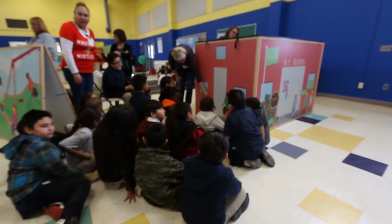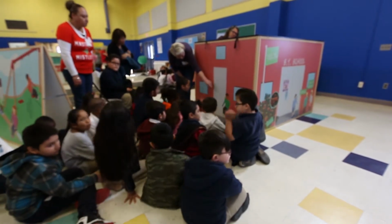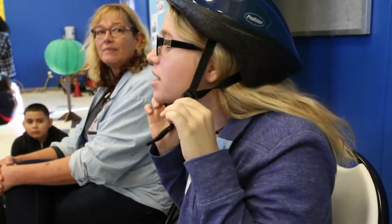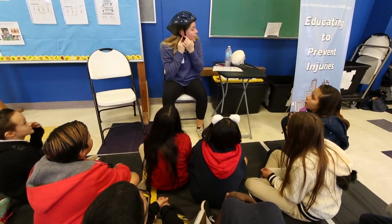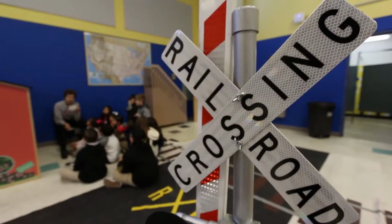We also have a schoolhouse where it's bullying and falls that we talk about. And we also talk about helmets. Put it on my head, I want it to fit just like this. We're gonna clip it underneath our chin. And then we go over pedestrian safety, bike safety, railroad safety, and we go over dog bites and stranger danger.